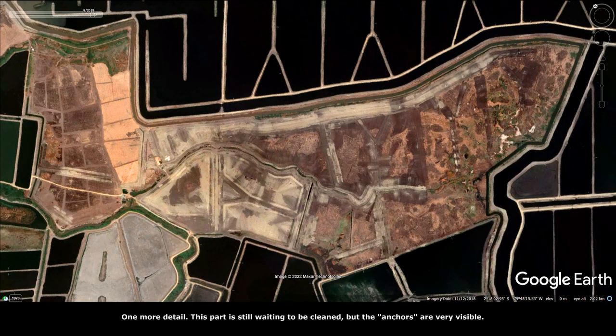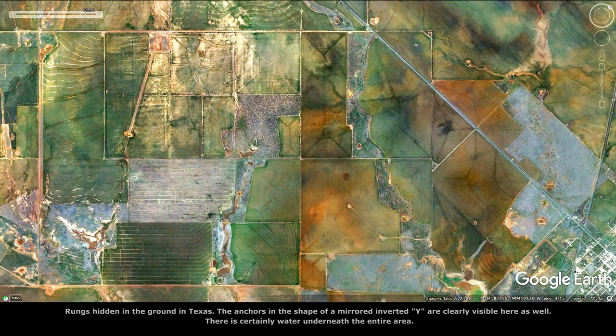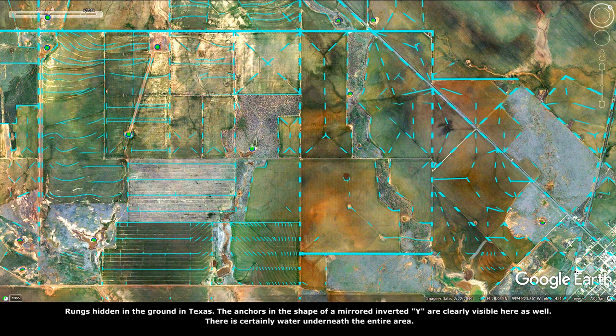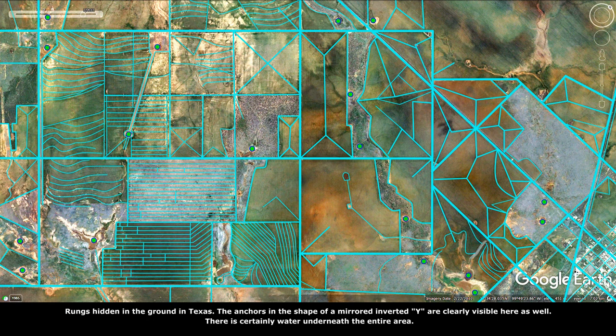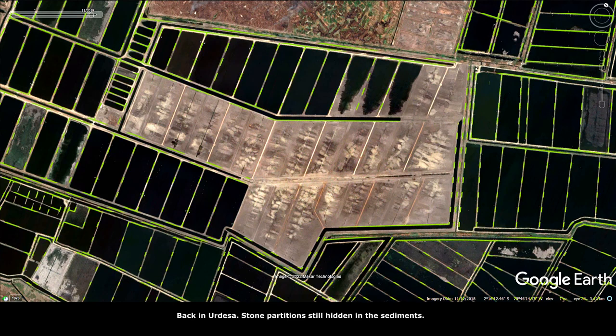One more detail. This part is still waiting to be cleaned, but the anchors are very visible. Rungs hidden in the ground in Texas. The anchors in the shape of a mirrored inverted Y are clearly visible here as well. There is certainly water underneath the entire area. Back in Urdesa, stone partitions still hidden in the sediments.